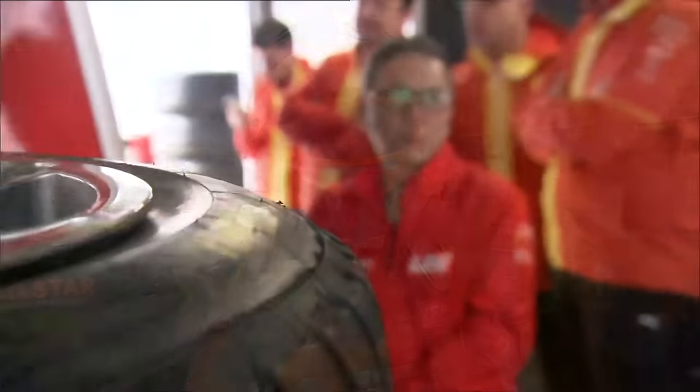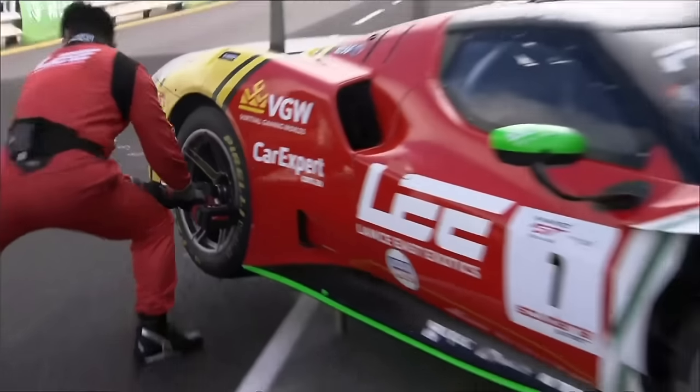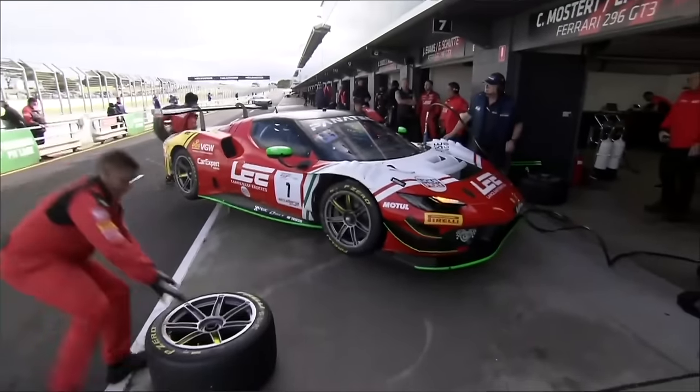That wraps up quali for Fanatec GT World Challenge Australia. Stick around, whatever you do. Quali for Supercheap Auto TCR comes up in just a few moments.